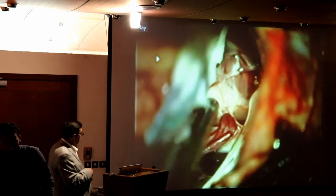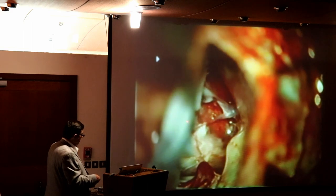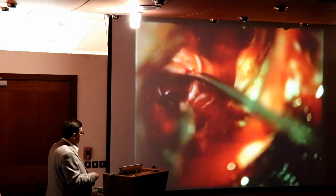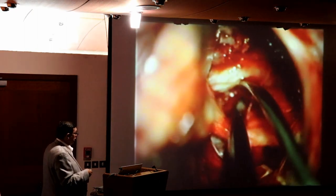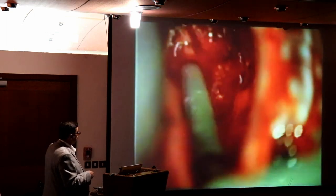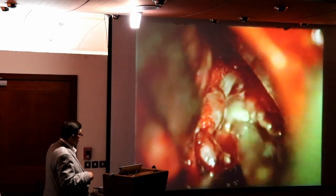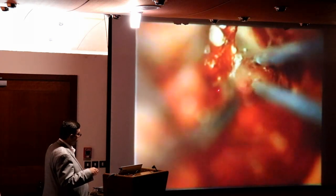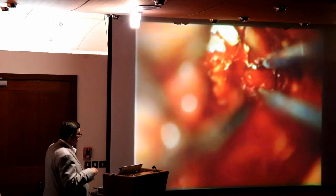As I said, the patient is sitting. This is the right side, this is midline. Cerebellum has been retracted to this side. And simply, we are walking between cranial nerves. The anatomical knowledge allows you to do this because you know each nerve where it lies. I kept this part of the video to show you that there is bleeding, but I'm not affected by it because the patient is in sitting position, so the blood just flows down by gravity.